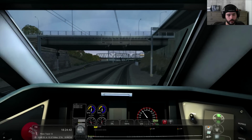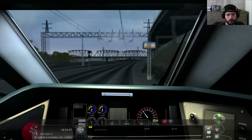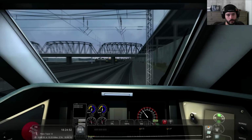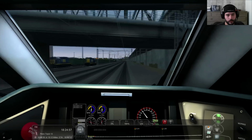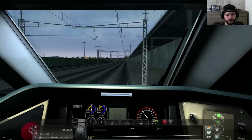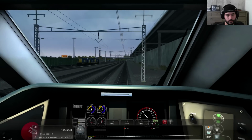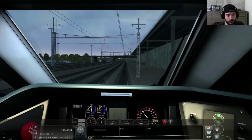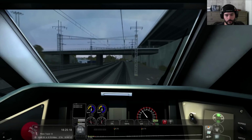Alright, about 10 miles to go in the Penn Station. Lots of CSX trains over to the left of us. Assuming that's probably the cargo yard outside of New York. It says we're about 9 minutes ahead of schedule. I'm not sure if that's true or not. Hopefully we're not stopping coming up. You never know though.